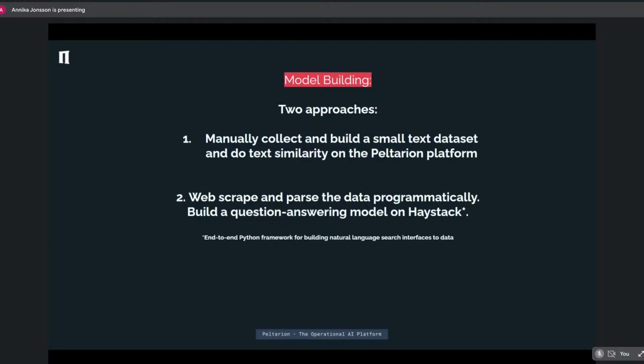And the other approach is to web scrape and parse the data programmatically from the website and then build a question answering model on Haystack. The second approach we're just about to begin with, so maybe we can present that later on, because I guess that would be the more interesting of the two approaches. But anyway, it was nice to test the Peltarion platform out, and as people already have said, I think it was quite easy to use.